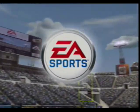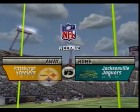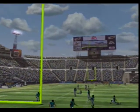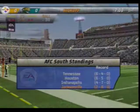A great matchup of two teams, a great atmosphere. It's time for football. Both of today's teams are looking to add another win to their total and give their team some momentum as the end of the season draws nearer. Thanks for joining us as the Steelers square off against the Jaguars. They're lined up for the kickoff, so let's get this game started.